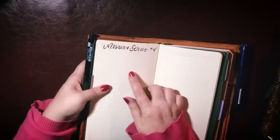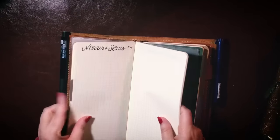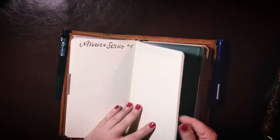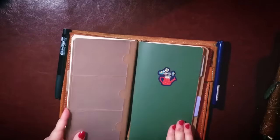And I prefer this square grid. And I prefer the Sovereign Gear because they're really, really sturdy. And so one of these list books usually lasts me like 2 or 3 years before I fill it up. So it can hang in there as the planners come in and out and the journals come in and out.